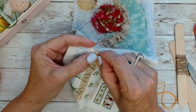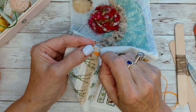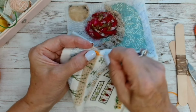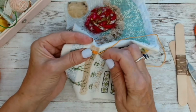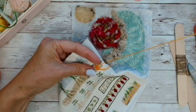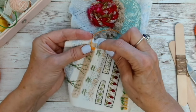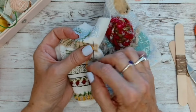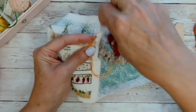Hold on. Am I going round it? You just have to give it a little wiggle. Oh, it's wanting to sit in the middle of that. No, it's not. Come on. Here we go. It's gone. Sometimes. So we're going to come back the other side and do one there. Try and get my needle a bit closer.